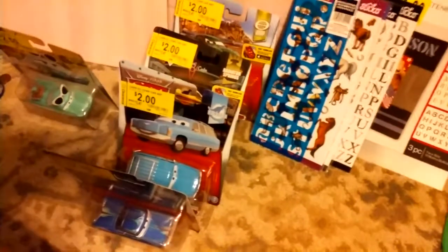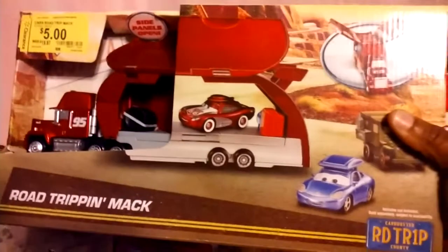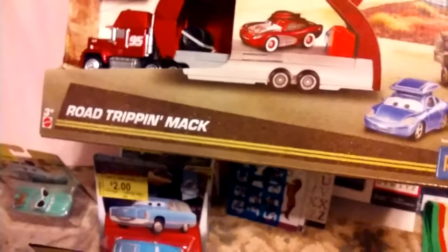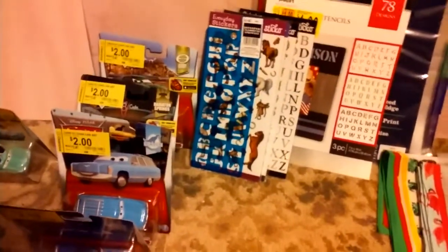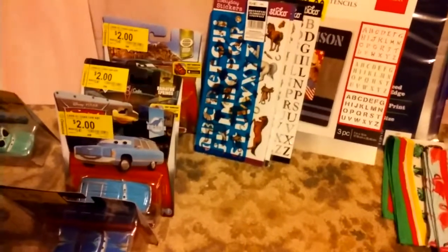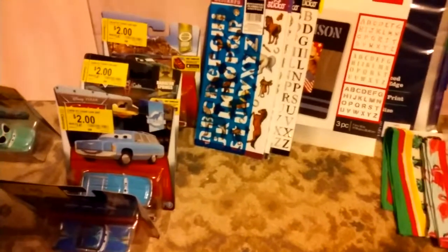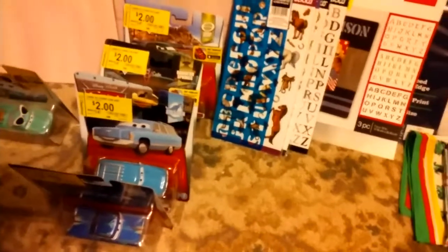But what was super great was I walked past this and I'm like, what? Mac is $5. And so I was like, okay, why not? So I went ahead and grabbed it. Now, here's my dilemma. I don't know if I want to give it to the boy now or if I want to save it till Christmas. I know, right? It's like 7 months away. So, I don't know.